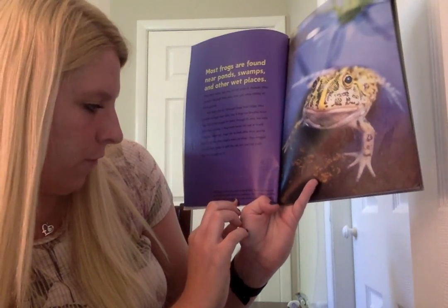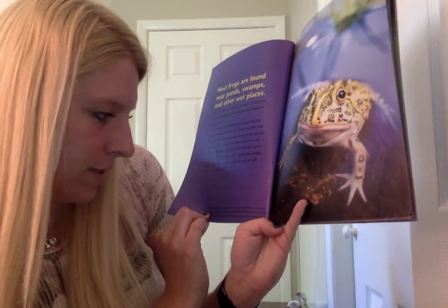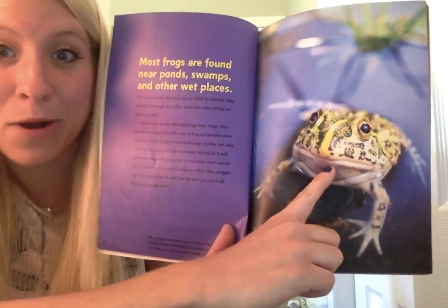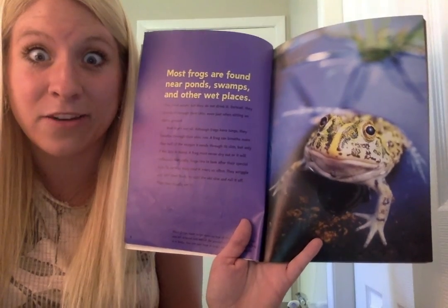This African bullfrog is a baby. You can see how it looks as an adult on page 40. Whoa, so this is a baby bullfrog. We'll have to check it out on page 40 after this to see how big that thing gets. That's crazy. Let's read one more page, okay?